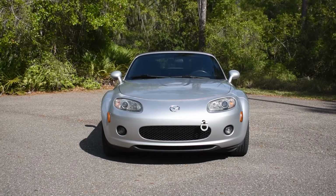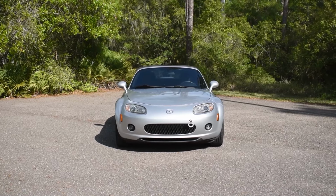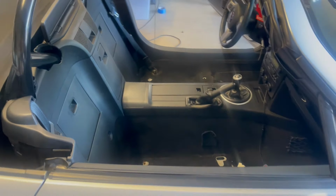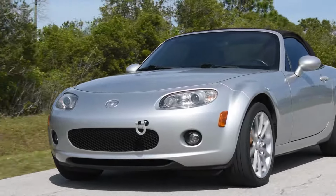Today, the NC Miata is hitting the track for its initial baseline testing. At this point, the car has received the bare minimum to make it track ready and reliable with zero performance modification. The car is basically bone stock with only Hawk DTC 60 brake pads, and I'm running on nearly bald Toyo Proxes Plus all-season tires.